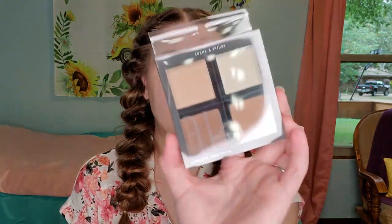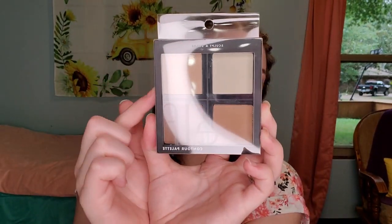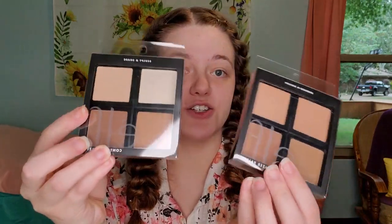Yes. And then the last product is another e.l.f. one, and it is the e.l.f. contour palette. So it has like a highlight shade and things like that in it as well. So I'll show the other one again. This is the Bronze and Sculpt, and this is Sculpt and Shade. So here's the difference between the two.